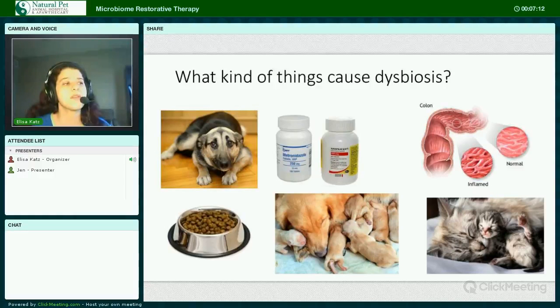Other things that can cause dysbiosis are inflammation of the GI system, whether it be from parasites, bacteria, or viruses, and not receiving a good balance of bacteria in the perinatal period. Animals that are born by C-section don't get the same exposure to bacteria as animals that are born naturally.